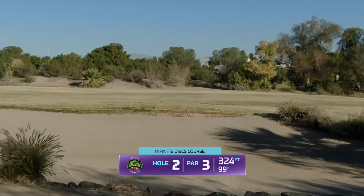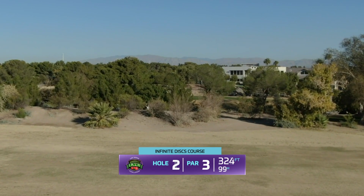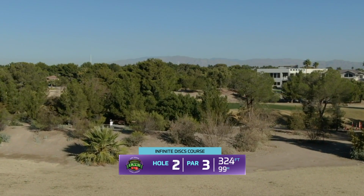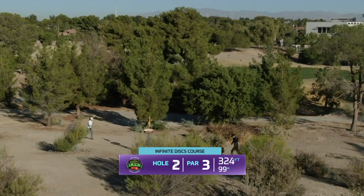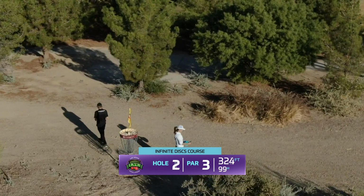All right, hole 2. Yeah, this is a tunnel shot. Well, it used to be a tunnel shot. The basket used to be down to the right. They've now moved it 60 behind, left. Yeah, a little bit weird of a position. It's kind of a similar shot, actually, if you just wing a hyzer out there and get past those shrubby bushes on the right and just kind of dump it in there. If you miss those little shrubs, you should have a pretty manageable putt inside the circle.